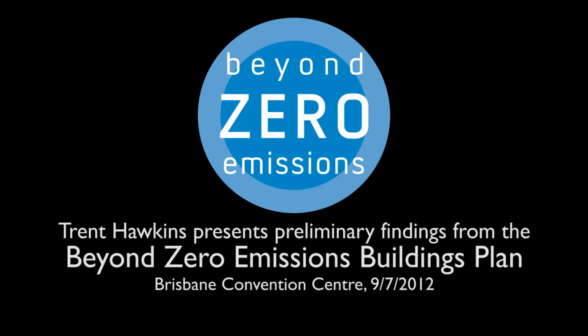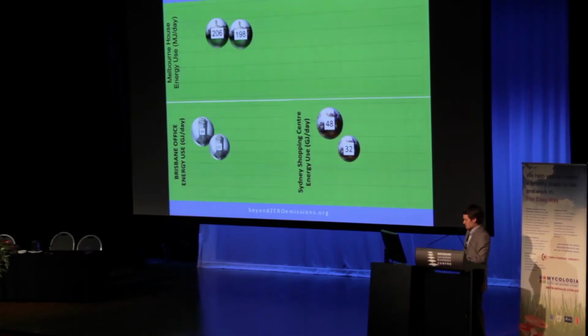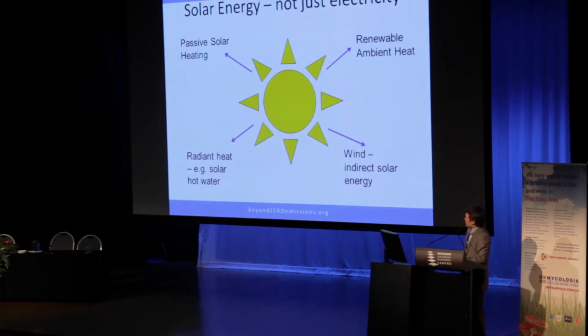Taking into account a forecast on where LED lighting will be in 10 years, we think we can get a pretty substantial reduction in energy consumption. So, obviously solar energy we talk a lot about as electricity, but it's not just electricity. The exciting things you can get from solar are passive solar heating, and also renewable ambient heat, and I'll talk about that in a moment.